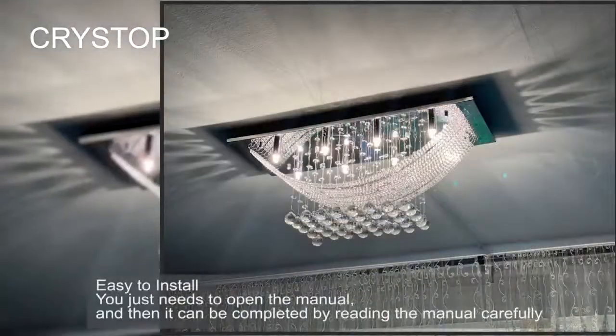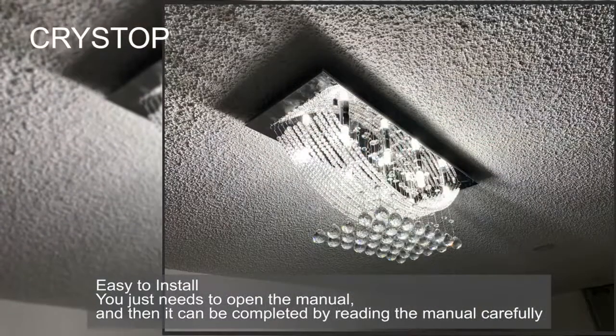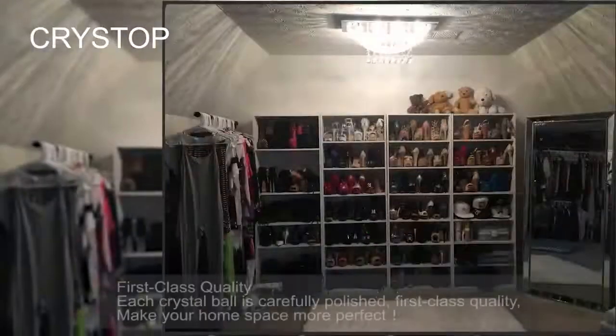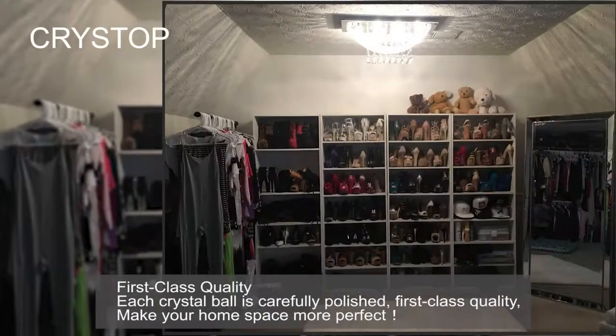Simple to install once you get it to assemble. You just need to open the manual, and then it can be completed by reading the manual carefully with one person. You just need to hang the strings. First-class quality. Super beautiful, but it looks great and installs easily.